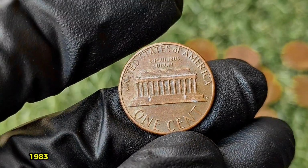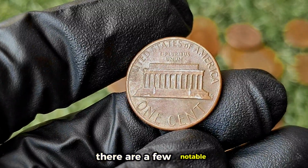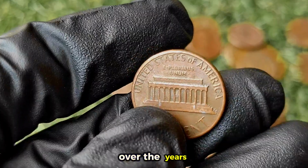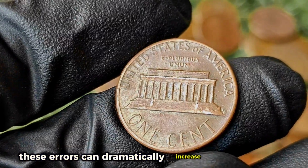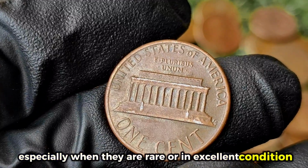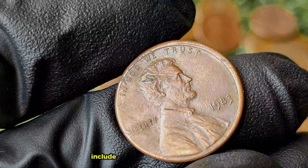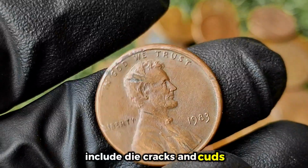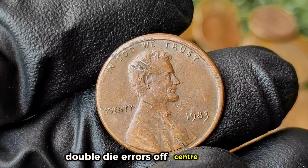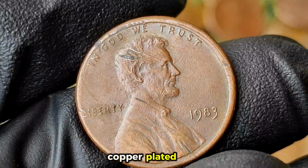While most 1983 Lincoln cents are typical examples of the coin, there are a few notable errors that have been discovered over the years. These errors can dramatically increase the coin's value, especially when they are rare or in excellent condition. The most common types of errors found in 1983 pennies include die cracks and cuds, double die errors, off-center strikes, and copper planchet errors: copper versus copper-plated zinc.